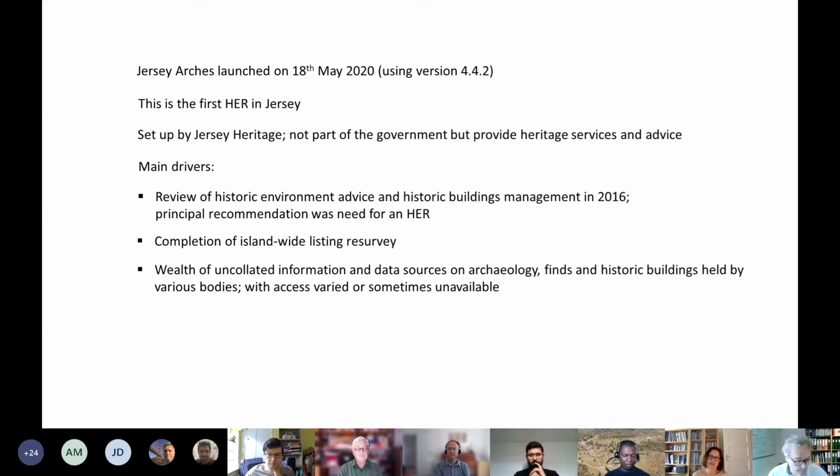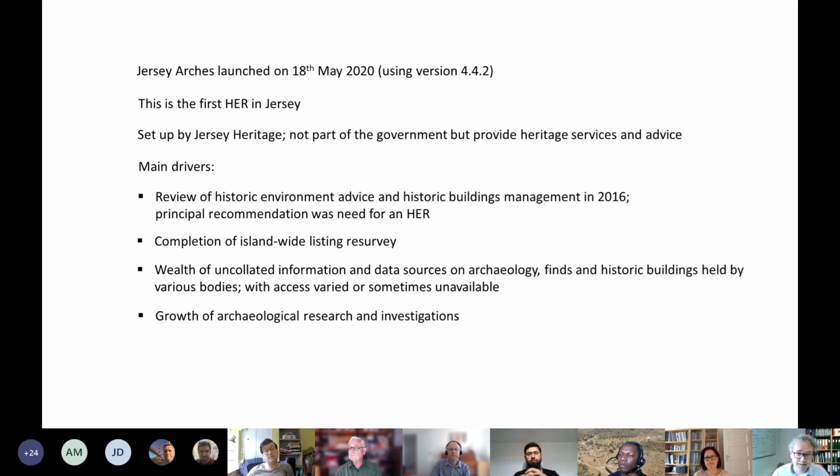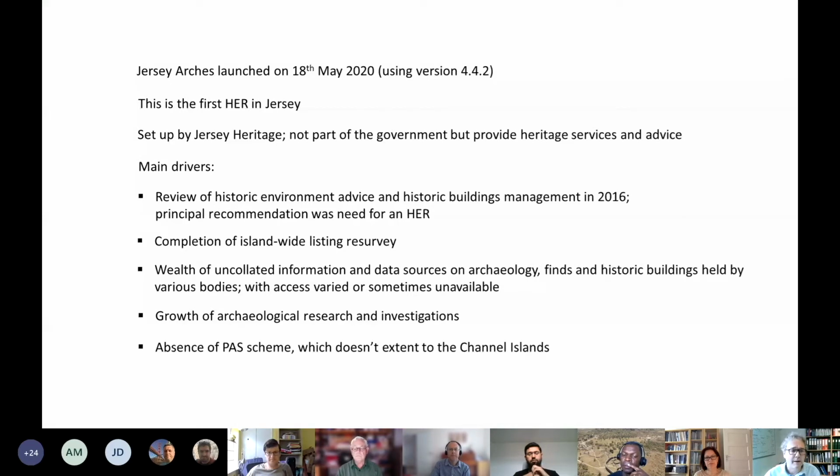Access is varied. Sometimes the whole thing is unavailable, but certainly it has never been fully collated. There has also been a real growth in archaeological research and investigations here in Jersey, especially in the last 10 years. There are various ongoing investigations with various academic bodies. The need for archaeology became part of the planning process in 2008, again slightly late for other places. And there are also the ongoing accidental discoveries by the public.